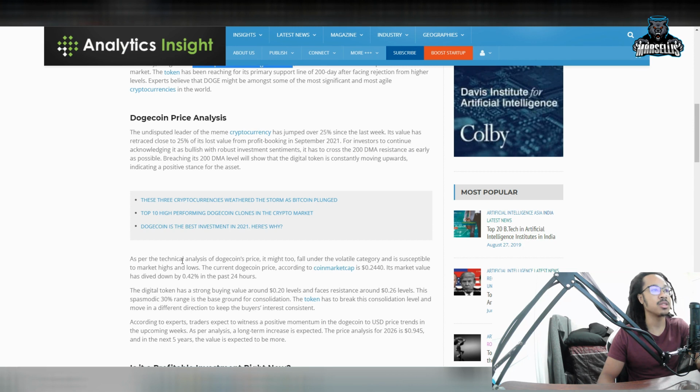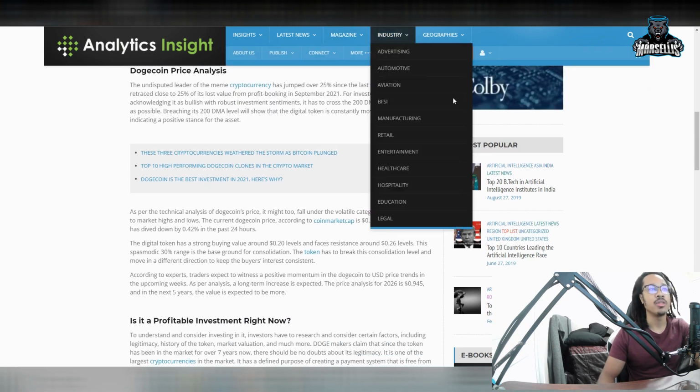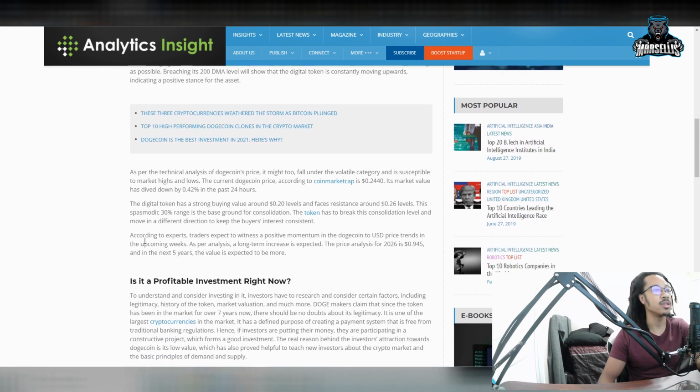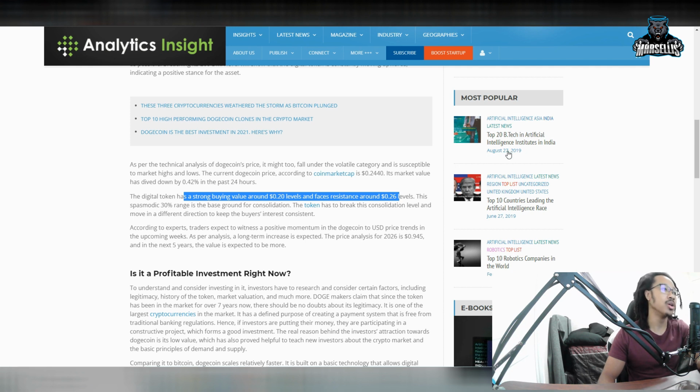Over here, you can see, as per the technical analysis of Dogecoin's price, it might fall under the volatile category and is susceptible to market highs and lows. The Dogecoin price, according to CoinMarketCap, is 24 cents. Anyways, let's scroll down here. We do have to face 26 cents resistance right now. And right now, Dogecoin just has to stay above 20 cents. If we go below 20 cents, that's going to cause huge sell-offs of Dogecoin. Anyways, according to experts, traders expect to witness positive momentum in Dogecoin.